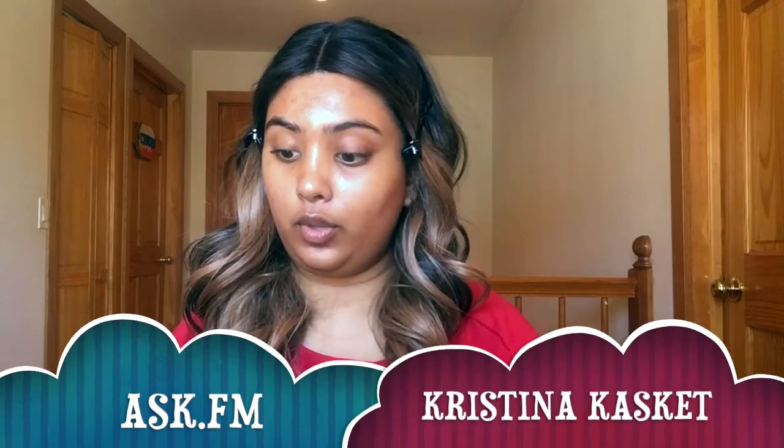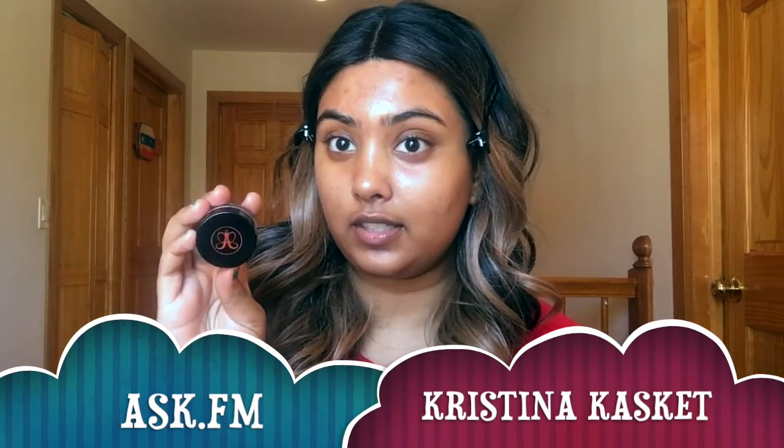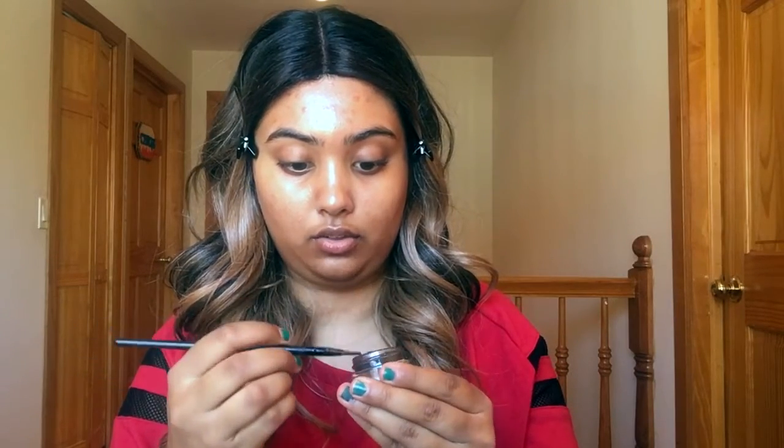I'm going to go back in with a product that I haven't used in a while. This is my Anastasia Dip Brow Pomade in Ebony. It's like a dark brown, almost black, but not black completely. So I'm going to be taking this e.l.f. small angled brush, looks like that, and I'm going to go into my brows.